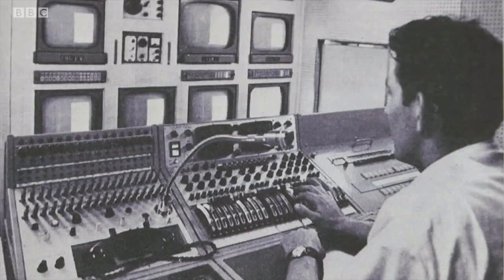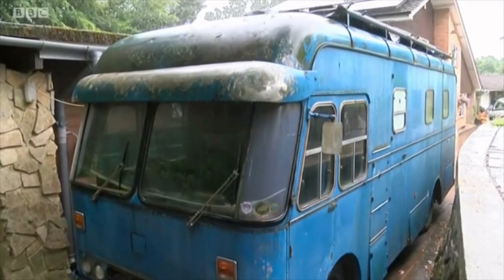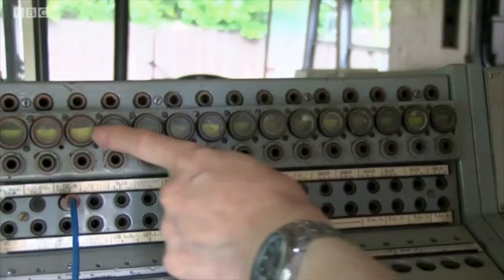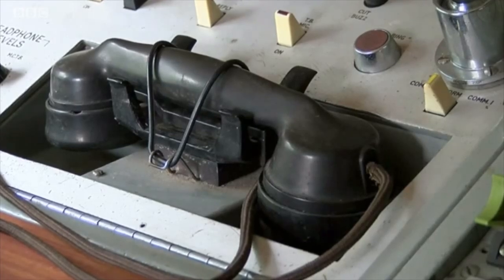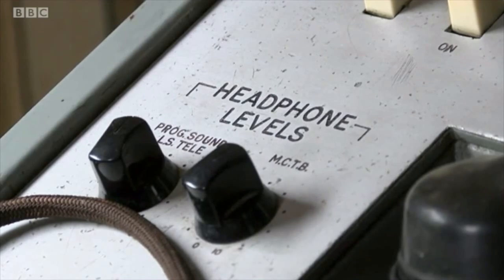Obsolete by the late 70s, the truck was stripped of all useful kit and sold for scrap. But it was rescued by a small team of television engineers and enthusiasts who realised its importance in broadcasting history. They set up a charitable trust to do everything possible to preserve and return it to something like its original condition. Our point is that by saving this vehicle now, we secure its future for future generations.